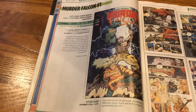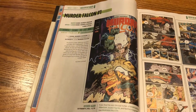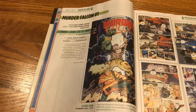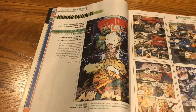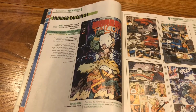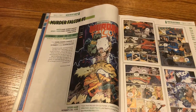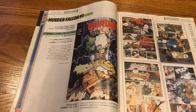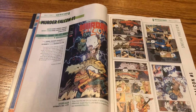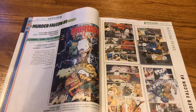Another of our favorite creators is back at it, this time fresh off of his Eisner-nominated run on Extremity. Daniel Warren Johnson brings us Murder Falcon #1. You can find this on pages 56 and 57 of previews, written by Daniel, art by Daniel, along with cover assist by Mike Spicer. We were kind enough to be sent the first 2 issues of this by Daniel to check out well in advance of its release, and it's amazing, as you would expect it to be.